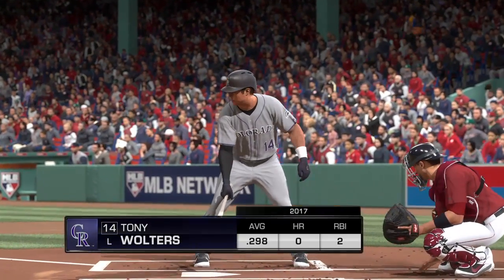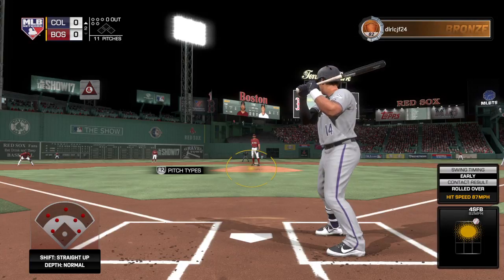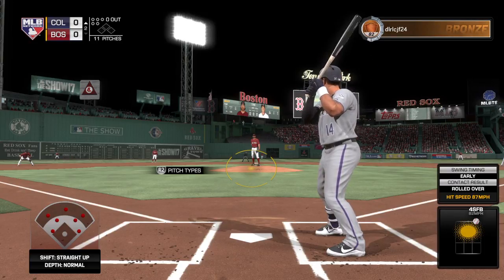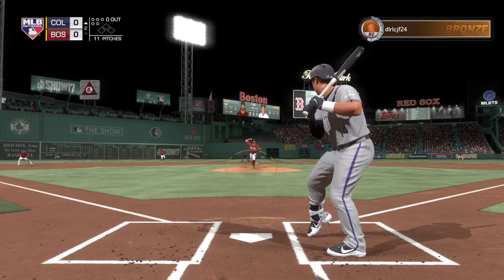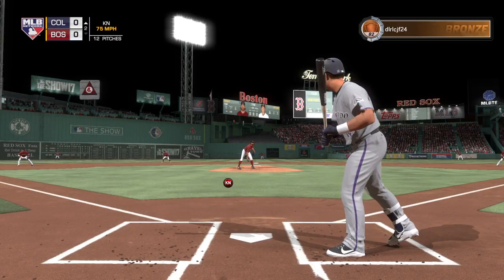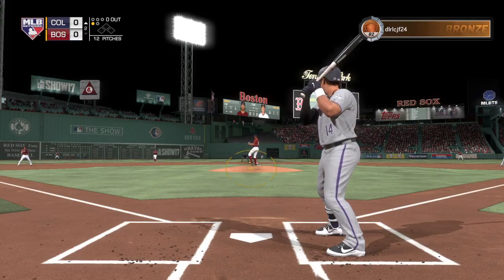That'll bring up Tony Walters. He'll start things out in the top half of the second. Number 14, Tony Walters. First pitch of the at-bat on its way. And he gets the call that time for strike number 1. The windup and the 0-1.